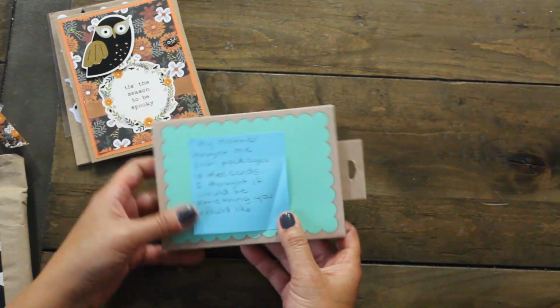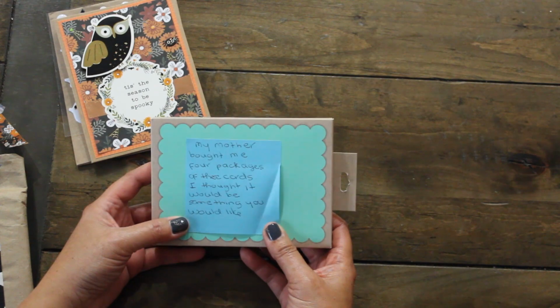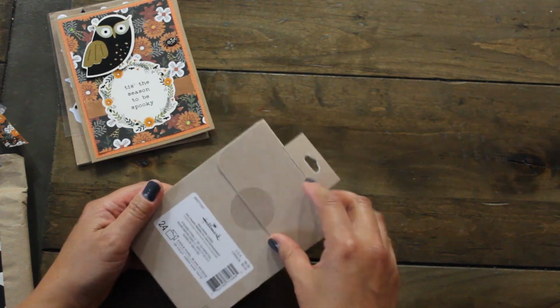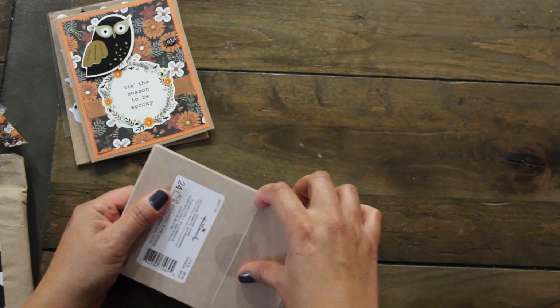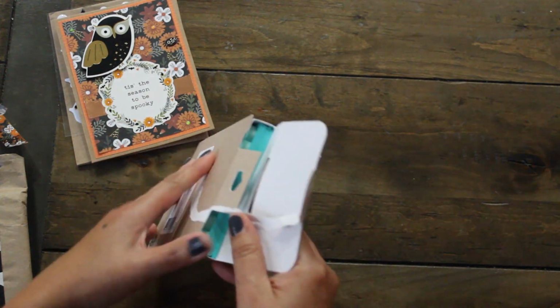Here's a little note. It said, "My mother bought me 4 packages of these cards. I thought it would be something you would like." How sweet of you to share. Let's see. There's a sample. So it looks like a scalloped card. And I love mint. Mint is my favorite color.